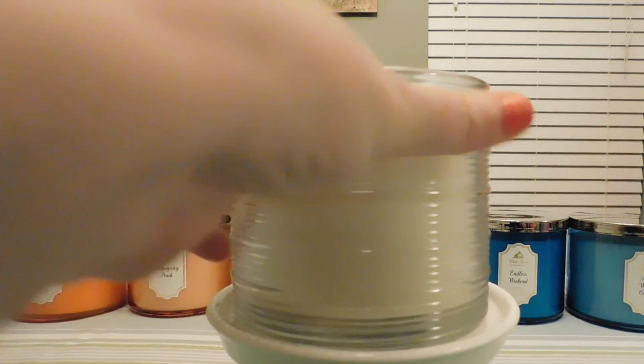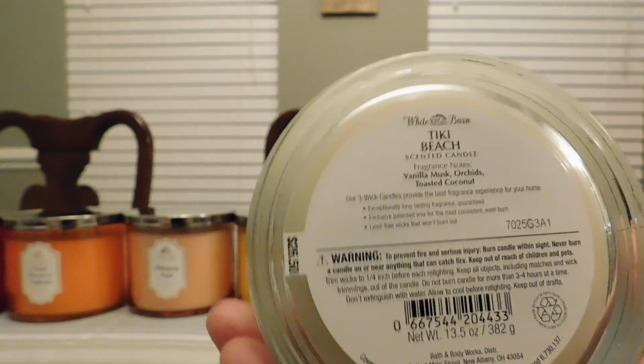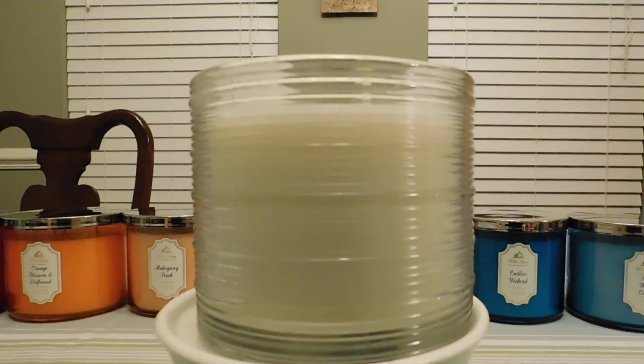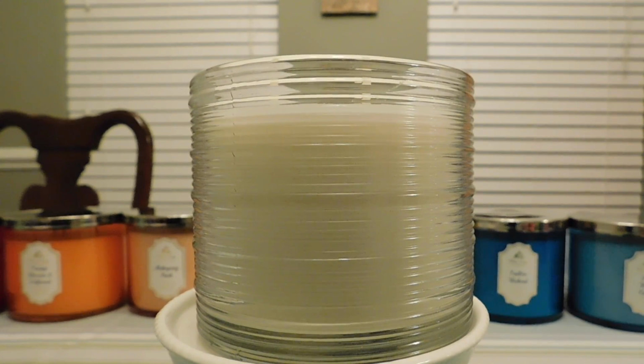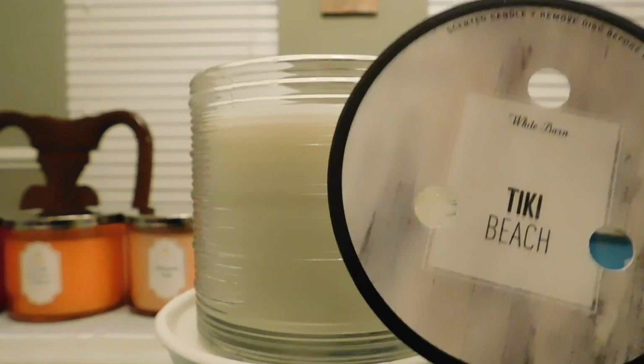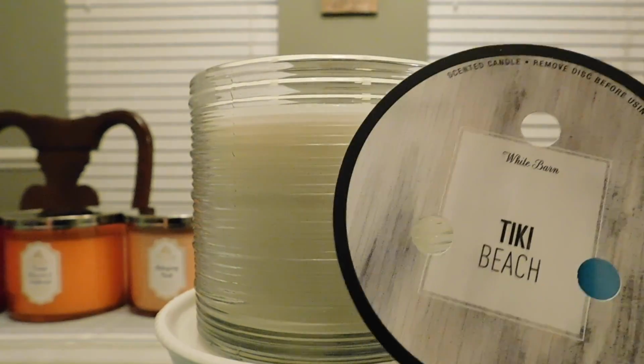And the last one I picked up in the rib glass collection is Tiki Beach. The notes on this are vanilla musk, orchids, and toasted coconut. This scent, of course, has been out in the past. Actually, I think all of these have, at least in some variation. I don't think any of these are brand new scents. Tiki Beach has already been out in the wallflower, so people were waiting and expecting to have the candle. I have burned this in the past, and I really liked it.